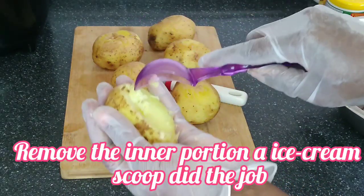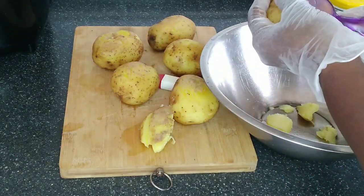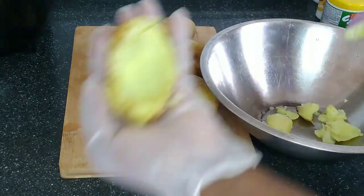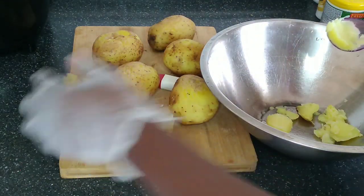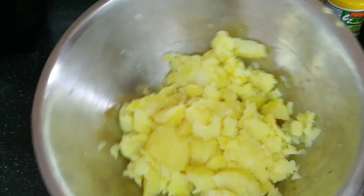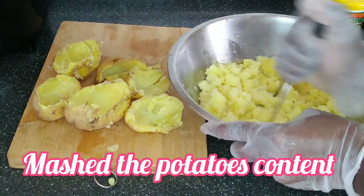And here I'm just removing the inner portion, and the ice cream scoop did the job for me. And I'm just going to smash that together, add my sour cream, my garlic powder, a bit of salt, and more cheese, and fill my potato shells, top with more cheese, and put in the oven or the air fryer. I'm using the air fryer. Just keep on watching.